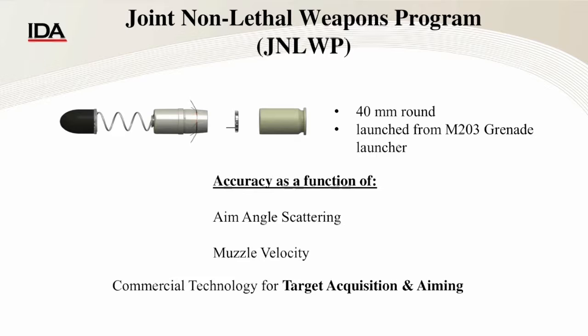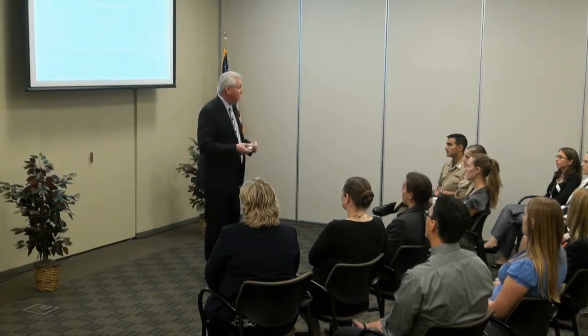We have this round, we'd like to be able to fire this about 100 meters away, and we'd like to know how accurate can we be, and what are the conditions in which we need to be concerned with respect to firing this round. It's a 40 millimeter round, it's launched from a grenade launcher, and so the group in this particular case looked at aim, angle, scattering, and muzzle velocity, and how that affected the accuracy. Also, there's one final thing I'll mention here. In getting a target and aiming it, they also were looking for new ideas, and there was some commercial technology that appeared kind of interesting, and so I'll show that in a second.